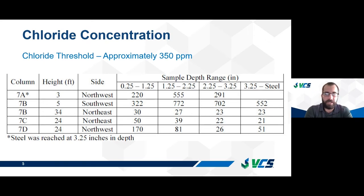But then the samples we collected at 30 and 24 feet from the ground have very low chloride concentrations, almost negligible. And so we can see there's really an association with the elevation and the chloride concentration. And due to the location of where these silos are, they're quite close to the ocean. The ground has salts in it. So the soil is sandy and it has salts in it.